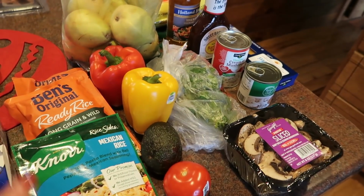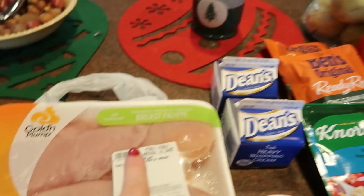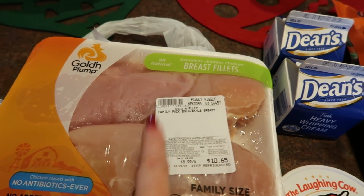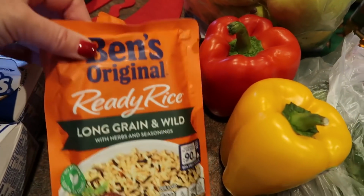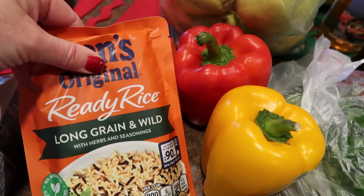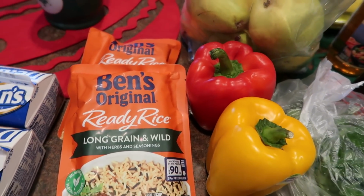This is all for the different soups and the different meals that I'm going to be making throughout this week. Okay, so I did pick up this chicken breast. I'd like to make the chicken and wild rice soup recipe, and this is the wild rice. I have never purchased this before, the ready rice, so it's all ready to go in here. You just add it to the soup, which sounded very quick, very easy.